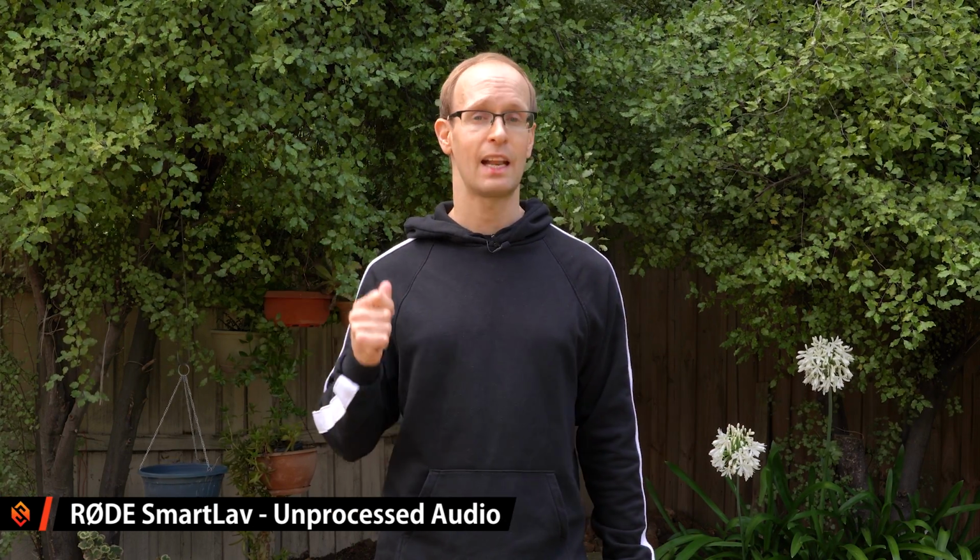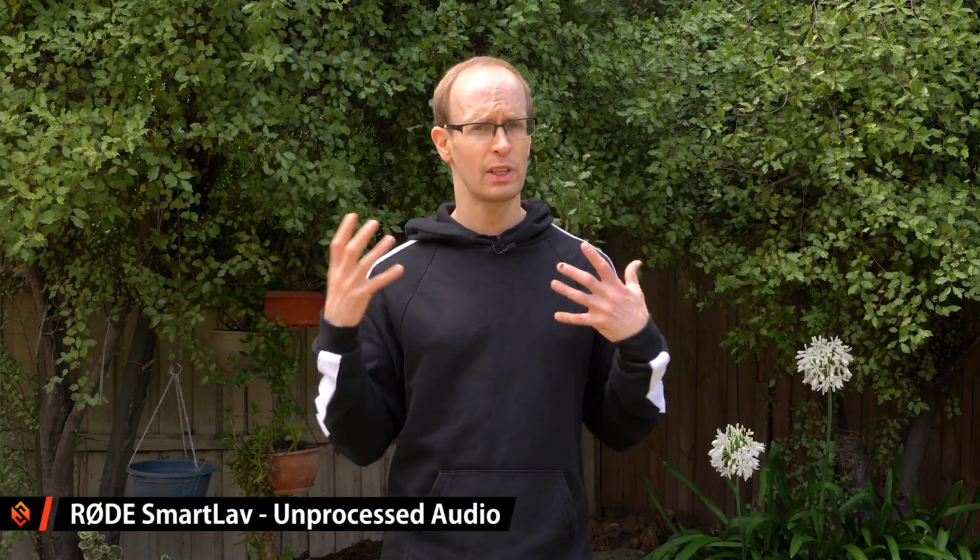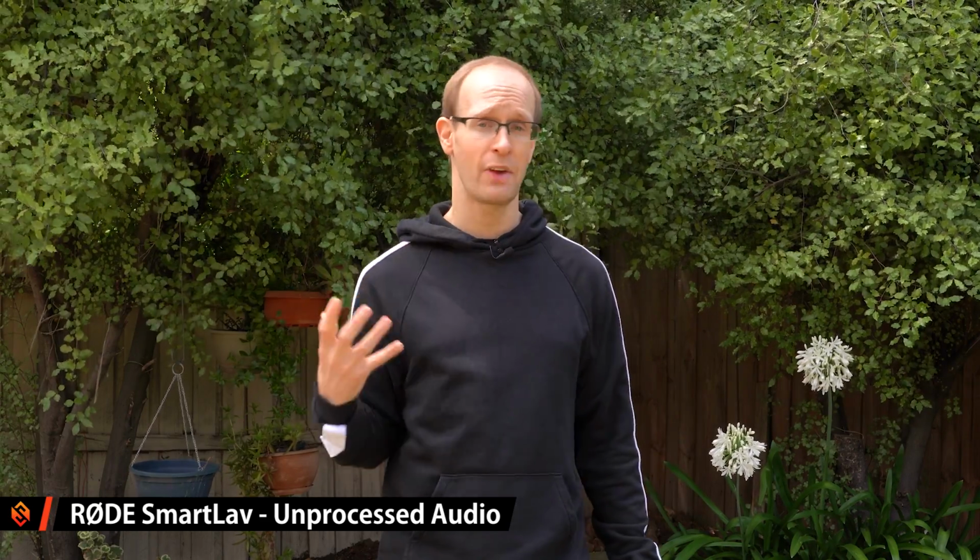Let's switch over to the audio now. So this is what the SmartLav sounds like. And as you can tell, it's much more direct, it's much clearer, it's much closer to my face where I'm actually talking, so the audio picks up much more directly. It is a bit more muffled, but you can easily fix that up with some EQ in post-production.